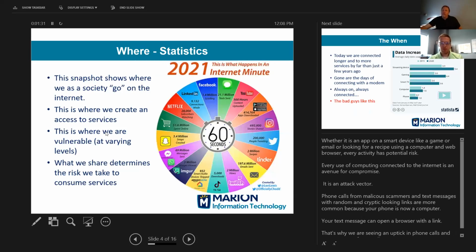This slide shows some statistics on what we do in an internet minute. It speaks more to the where: yes, we sit behind a computer or a tablet or use our smartphone, but where do those services actually happen? And where do we take risks or store data, especially personal or financial data? It's kind of interesting. You see a lot of social media on here, LinkedIn, and text messages are included in that today. You may not realize it unless you get some of these text messages, but more and more, hackers and the bad guys are starting to send texts with malicious links to try to get you to click on them. So that's in that scope too.